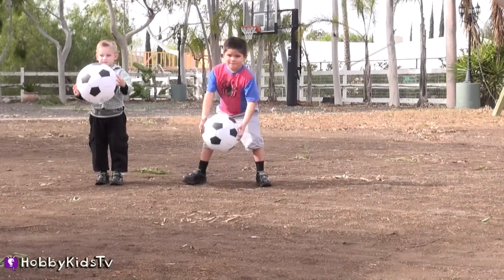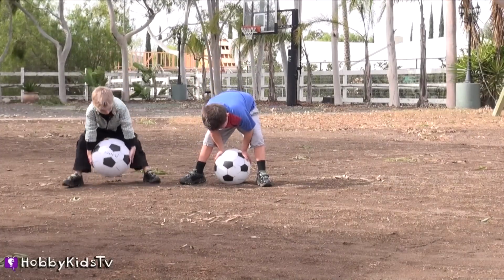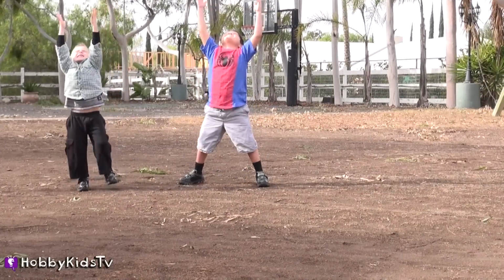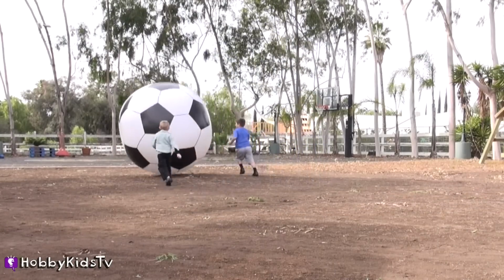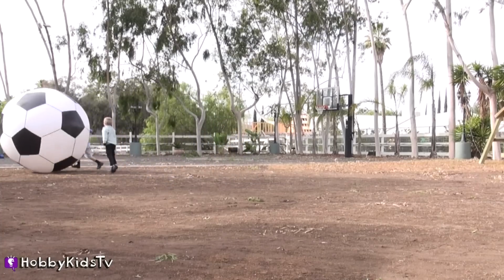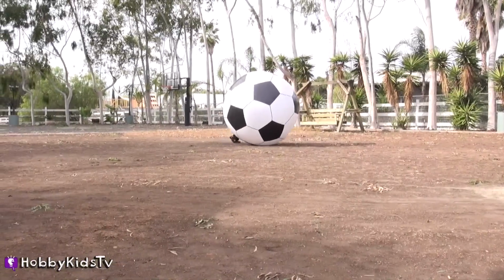Hey guys, what happens when you throw two soccer balls in the sky? Really, really high. Whoa! Can't even see you, Hobby Frog.